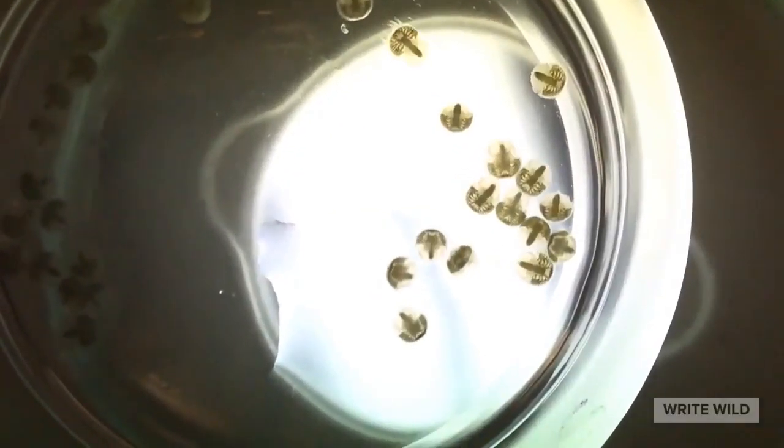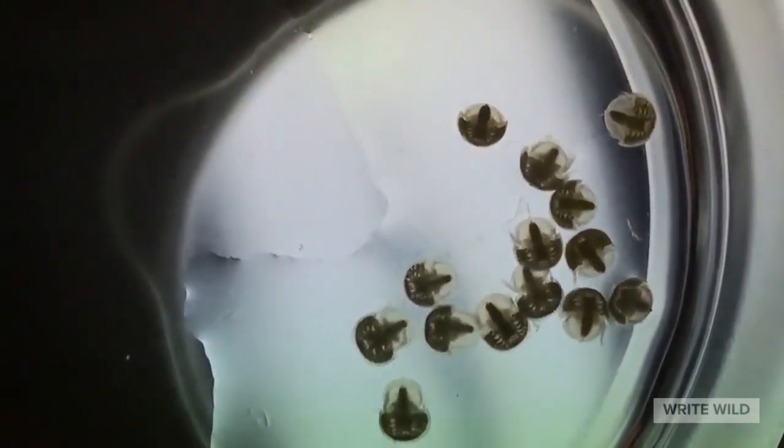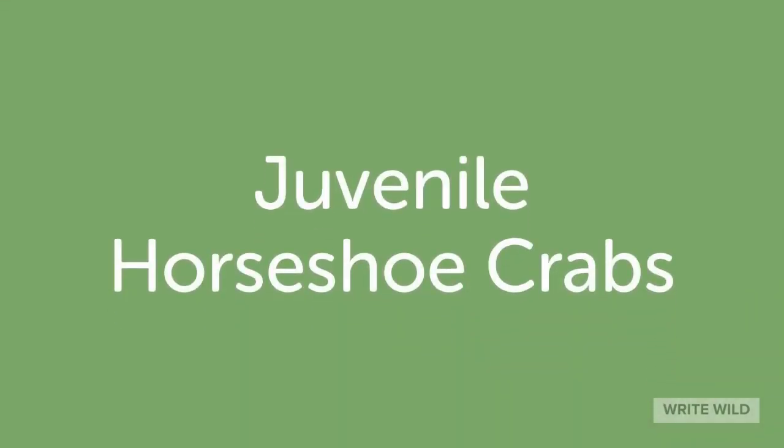Look into the microscope again, and you can see some horseshoe crab larvae. These horseshoe crabs have just recently hatched. Horseshoe crabs go through several different molts as instars and juveniles. This means that they lose their whole outer covering and grow a new one.